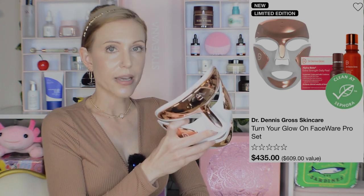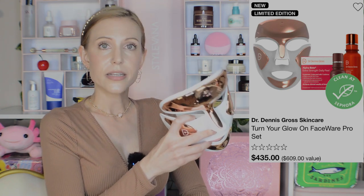And again, I feel like I've seen the most benefits in terms of it really soothing inflammation. And what is acne but inflammation? But yeah, this is optional for me. I like it, I use it. But what is not optional, again, is Adapalene and CeraVe.